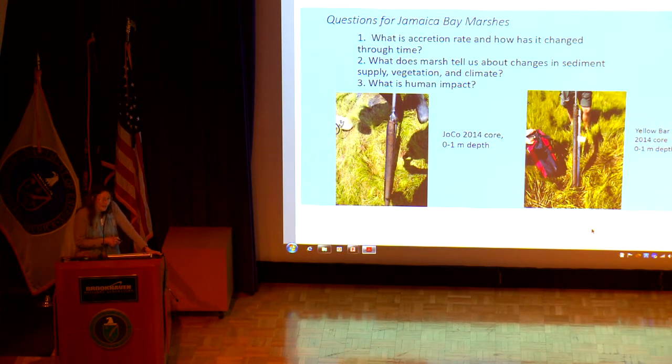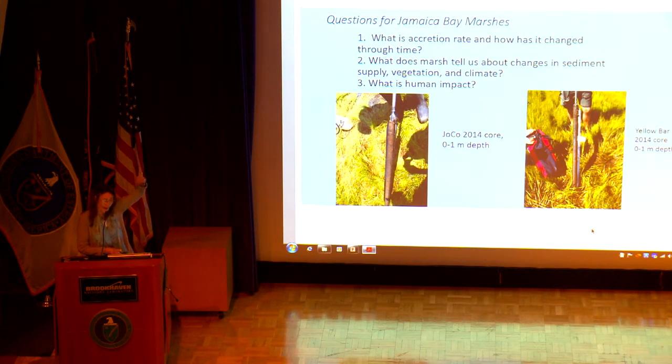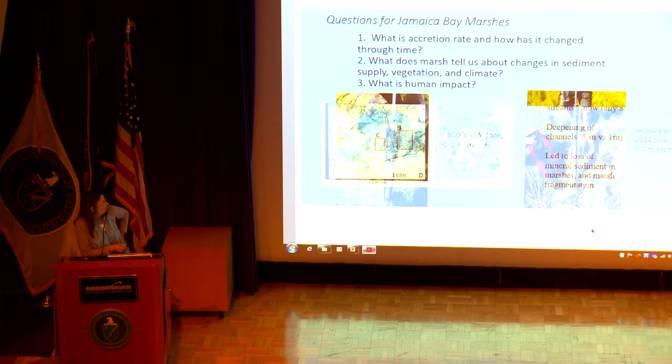So between 2000 and 2014, our methods changed. We did have the Livingston piston core, but that kind of compresses marsh sediments, and it's hard to uncompress them to know how the marsh was actually built. So we started using a Russian Dachnowski core, which cuts from the side and takes a meter core. And so these are pictures of the plant remains in those two cores. We're still working on the remains, but I want to show you what we've done so far.